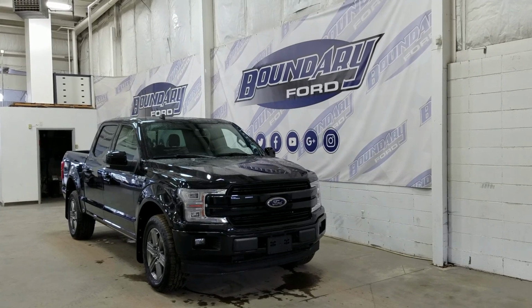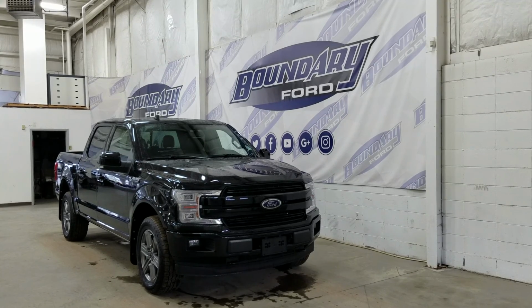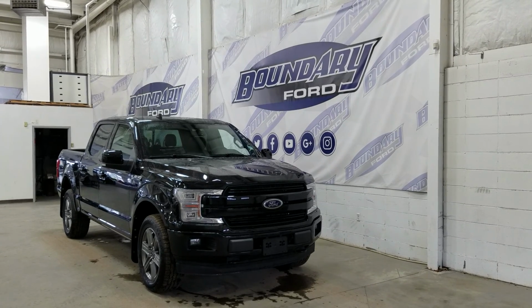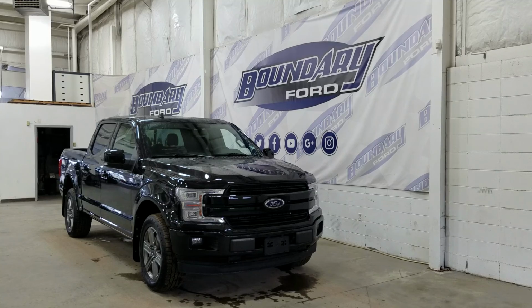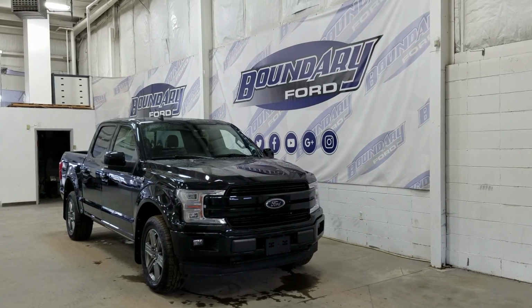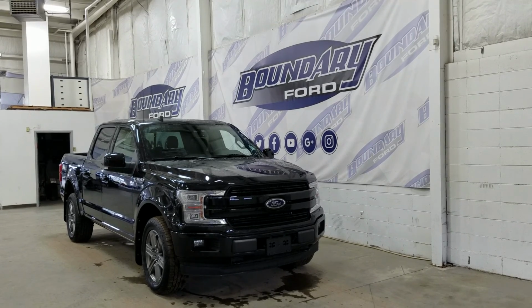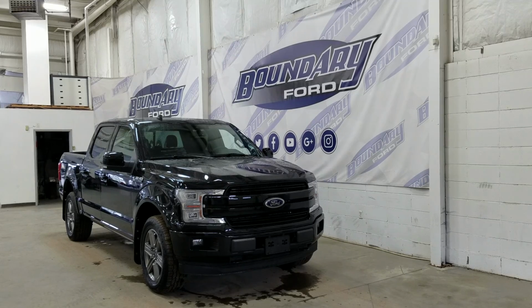Today we're checking out this beautiful brand new 2020 Ford F-150 Lariat with a 502A package. The exterior color is Agate Black, and under the hood we have a 5-liter engine paired to a 10-speed automatic select shift transmission. At the front we have LED daytime running lights as well as high and low beam headlights. We also have a pair of fog lamps, an engine block heater connection, and 2 tow hooks.